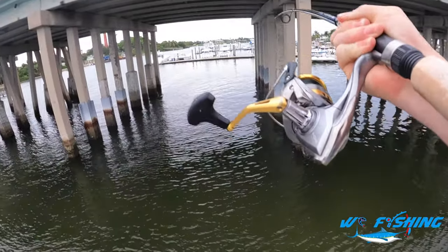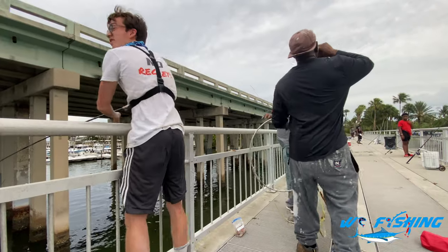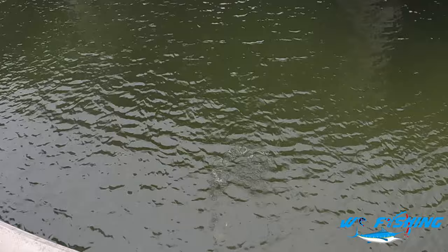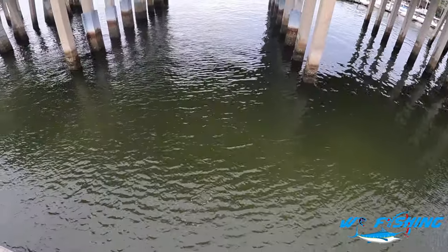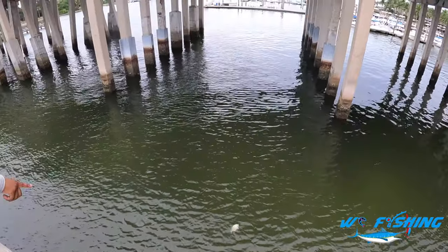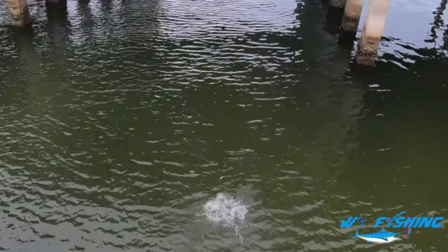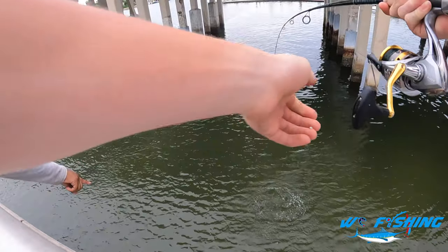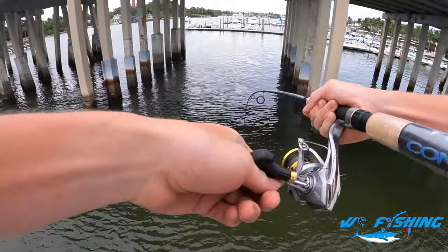Guys, first fish of the day. Let's see, probably a little mangrove or something. How big is it? Dude, you got something. Big. Swimming in circles. Yeah, throw this net down. Yo, Bermuda Chub. It's a Bermuda Chub. This thing's fighting some dang hard. Yeah, it's a Bermuda Chub, I believe it's what it's called.